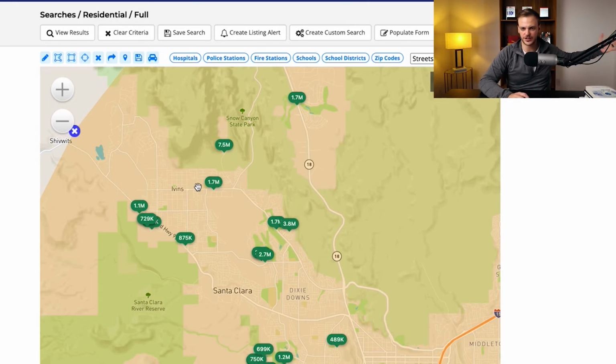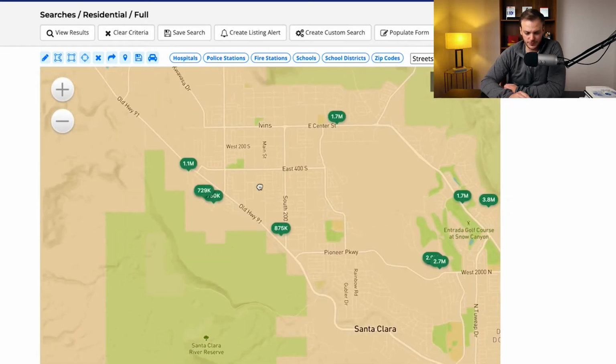If you lived out in Ivins a long time ago, it was kind of like you lived out there because, frankly, you just didn't want to be close to town, or maybe you couldn't afford being close to town. So you kind of had to live out in the middle of nowhere. But now Ivins is actually booming, and there's a lot of growth going on out here in this area. So there's some nice houses out here, and it's gotten pretty expensive, which is the crazy part about it.